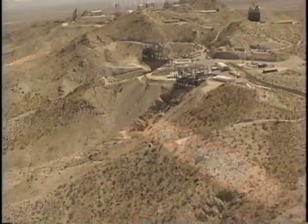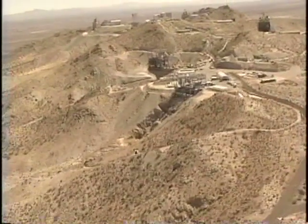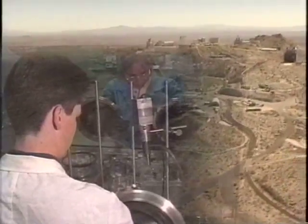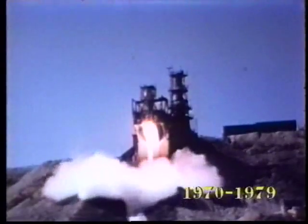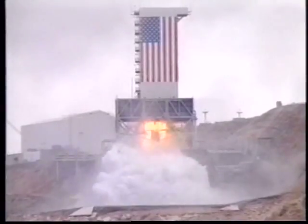Welcome to the Air Force Research Laboratories rocket site at Edwards Air Force Base, California. This is the home of the Propulsion Directorate Space and Missile Propulsion Division, a historic site with the likes of Kitty Hawk and Tranquility Base. Our mission for the last 50 years? To develop and transition advanced rocket propulsion technologies to the Air Force and the nation.